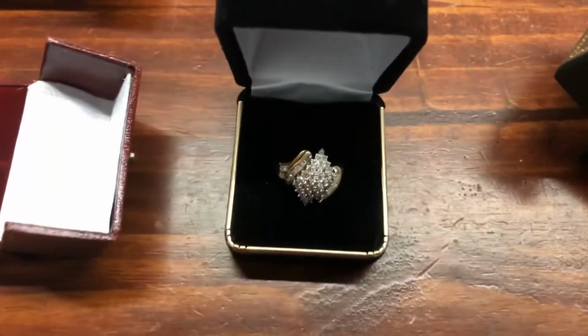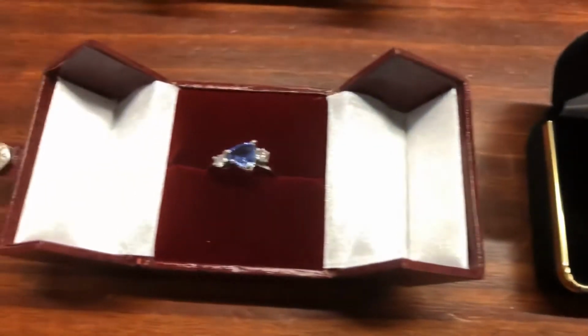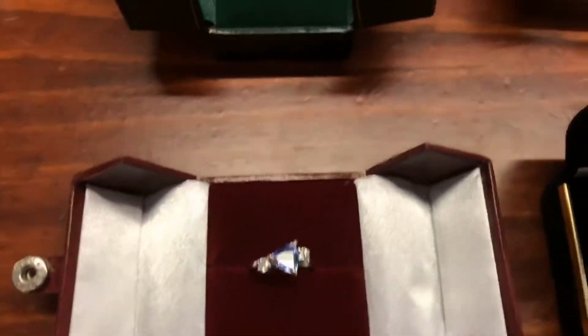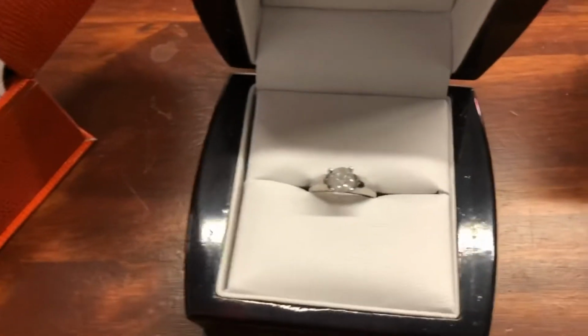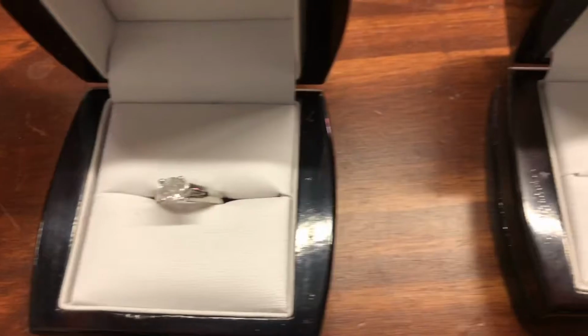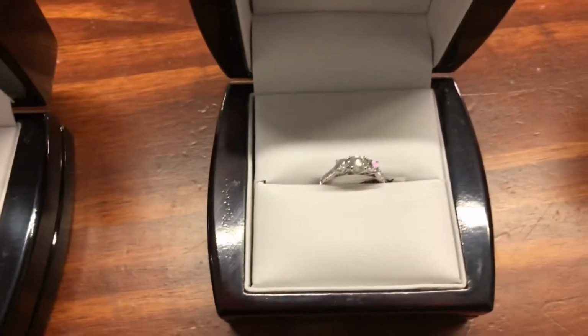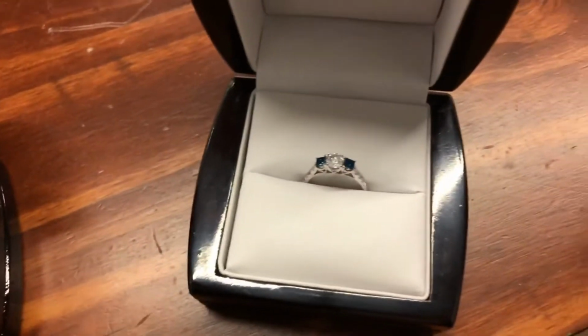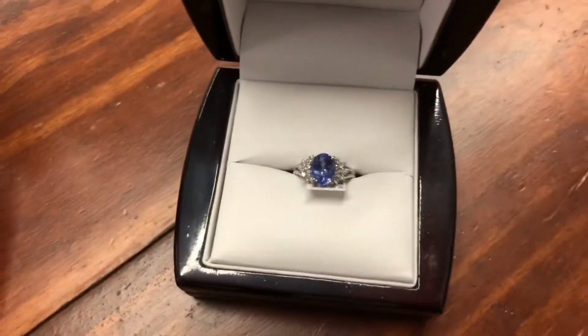Let's see what else we've got here. We've got a really nice selection of diamond rings, including this cluster. We've got the spectacular triangular cut tanzanite ring. I'll take you along the back here. Again, look at that. A 1.1 carat diamond ring. There's another one, mixed diamonds, three of them in there. We've got some mixed stones there, tanzanite and sapphire. That one there is either a tanzanite or a sapphire.